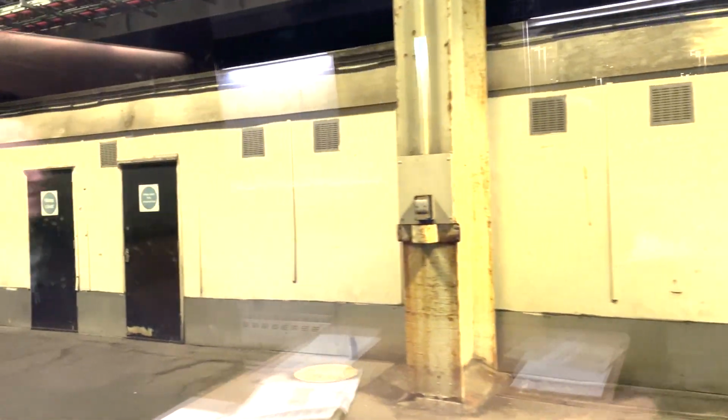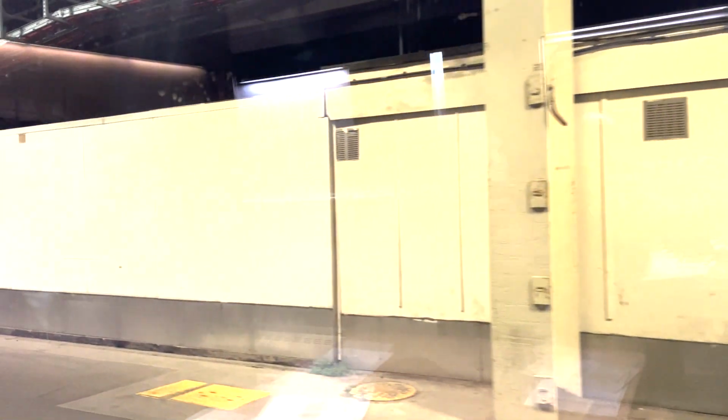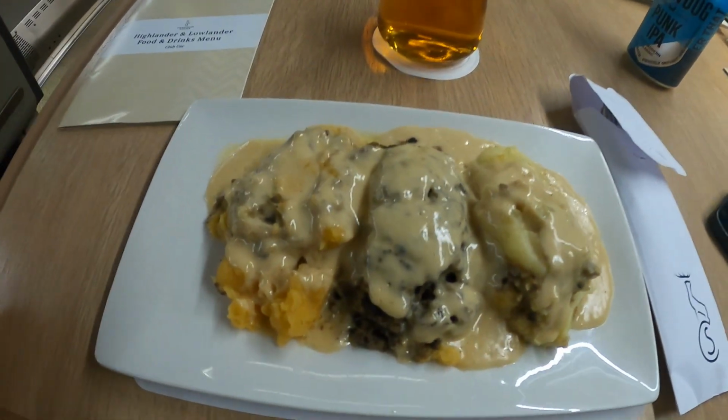And yeah, shortly after we placed our order, the train was leaving London Euston on time at 21:15 hours. And yeah, we are now on our way up to Scotland. Shortly after departure, dinner was served.